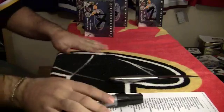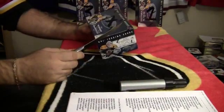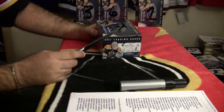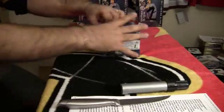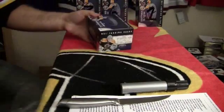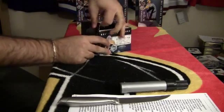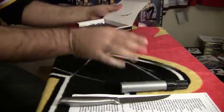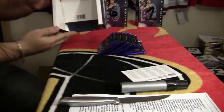All right, let's get started, guys. So box one for the first half of the certified mini case. Let's hope it's as good as our very first box that we opened up. Actually, in both mini cases we've done so far, we've gotten the Nugent-Hopkins, so hopefully we can continue that. So our first box is empty.